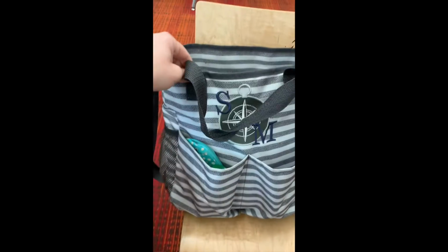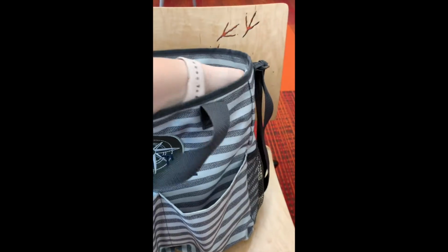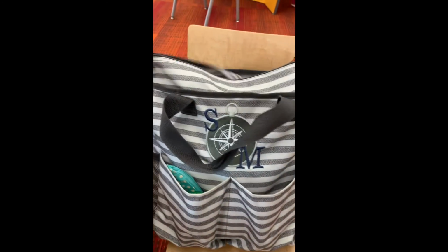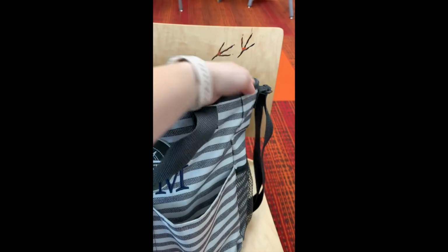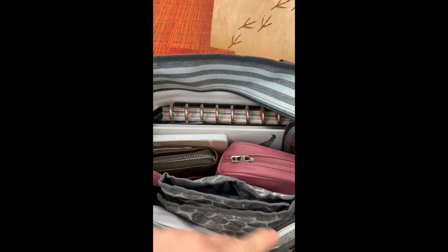Now I like to keep it open for easy access, but you can also lift the zipper for more space, and then you can close it shut so nothing comes out. So I like those two different options. All right, let me show you what's inside. I'm gonna pull everything out one at a time so you can see what fits.